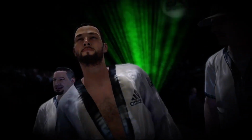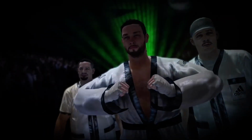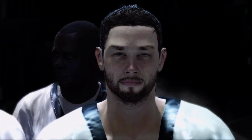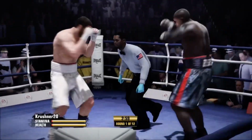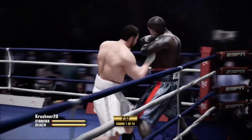Rusher's got a target on his opponent. From the moment he steps out of that locker room to every step he takes during this ring walk, you can see exactly what's in his scope. Alexander's making his way to the ring. Round number one, scheduled for the championship distance of 12.